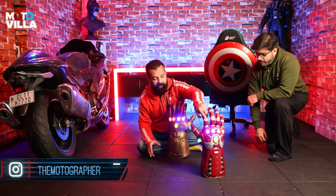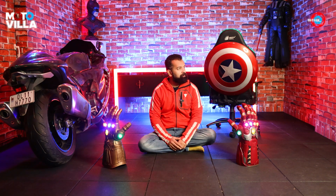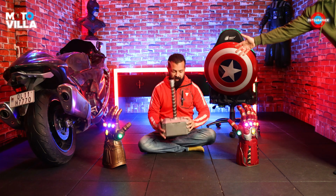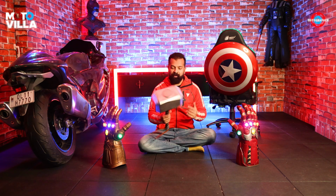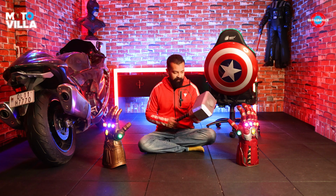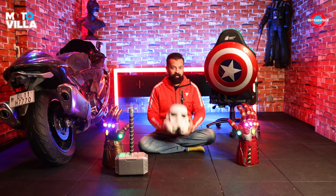Here we go. The gauntlet is here. Both the gauntlets, rather. Alright, so we have the hammer of Thor, or Mjolnir. These things are pretty well built, and all of these things are from Hasbro, so this is pretty incredible. And here we have a stormtrooper, but this is no ordinary stormtrooper.